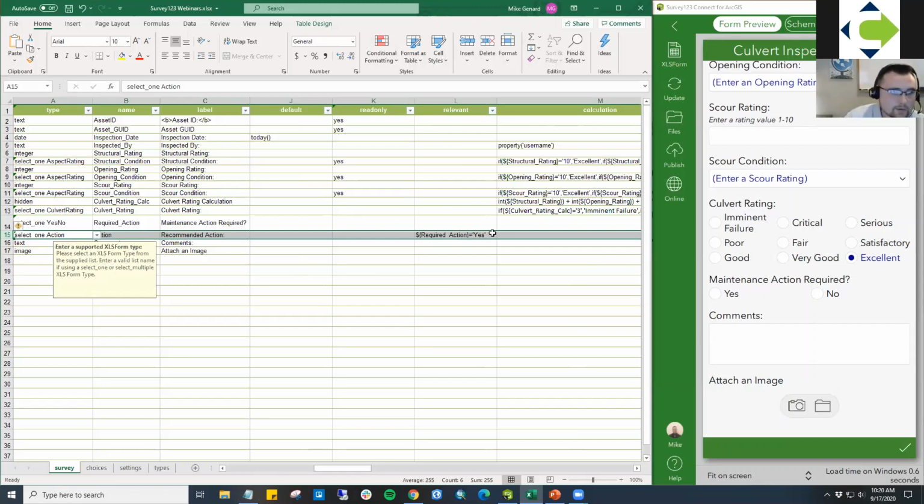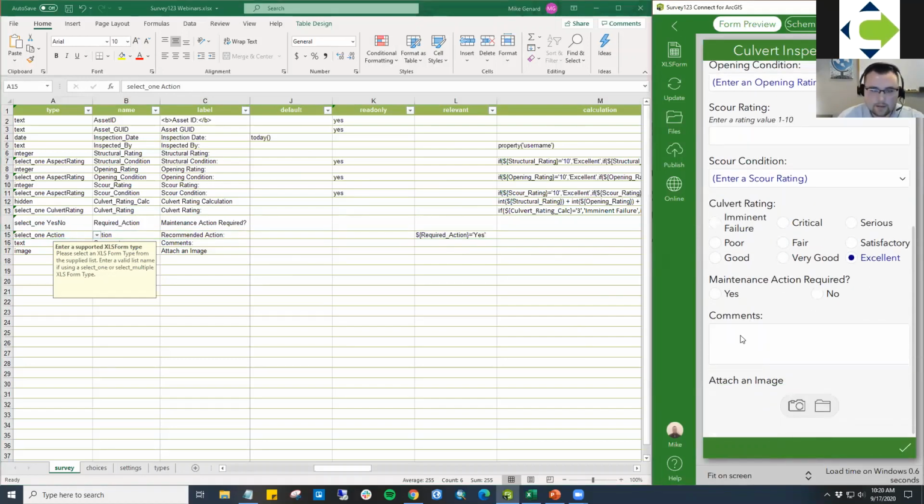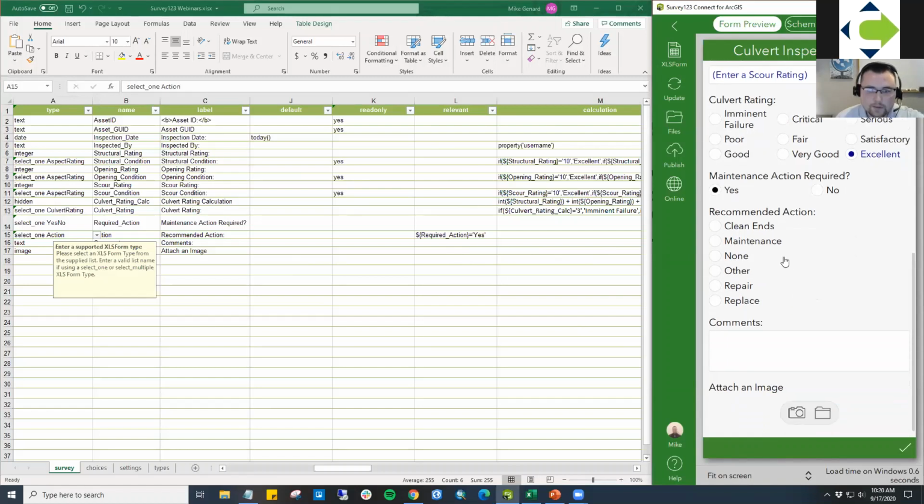What we've done here is we've created this arcade expression, as you can see right here in the relevant column. If an end user selects from the recommended action field, if they select yes, what that's going to do is it's going to make another survey item appear that's currently hidden. So if I say yes on my maintenance action required, what that's going to do is it's going to make this recommended actions appear.